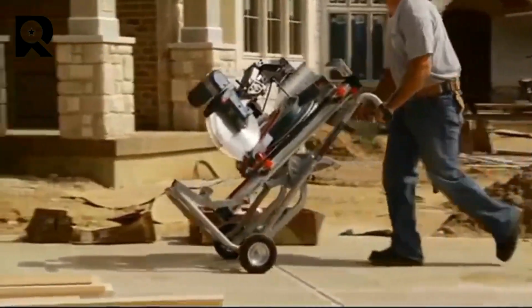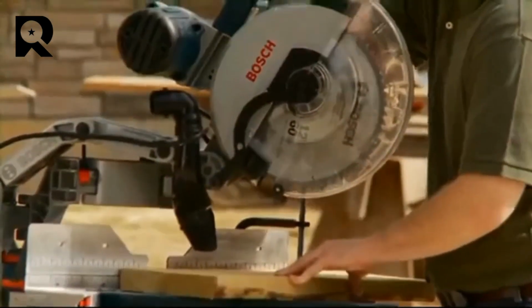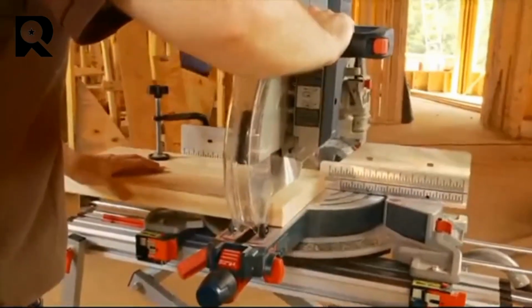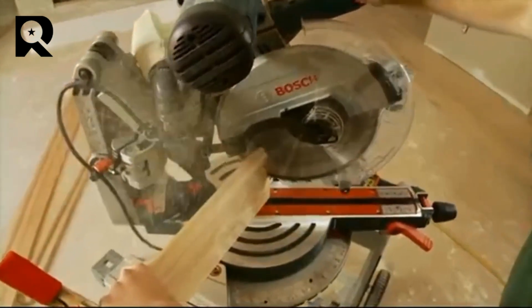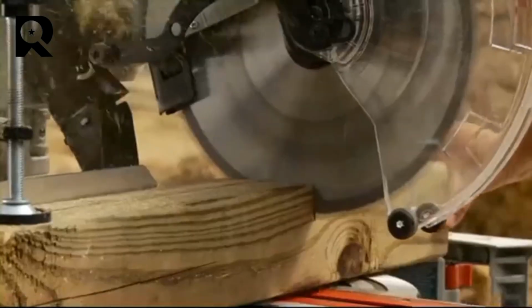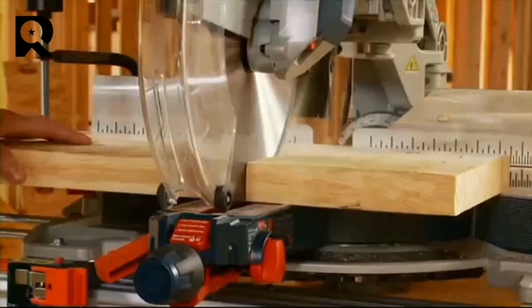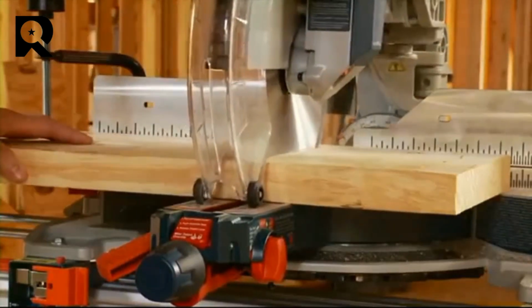While the saw is on the heavier side, its robust build quality combined with the unmatched precision of the axial glide system makes it a durable and high-performing choice for both professional contractors and serious woodworkers. Overall, if you're seeking a premium miter saw with exceptional accuracy and space-saving design, the Bosch Dual Bevel Glide is a top-tier option worth considering.